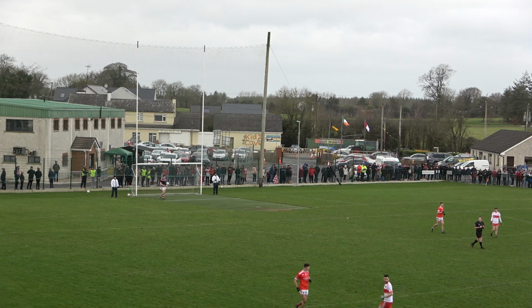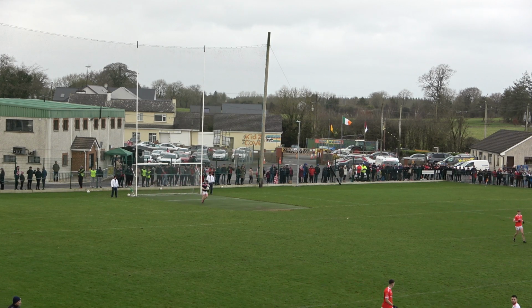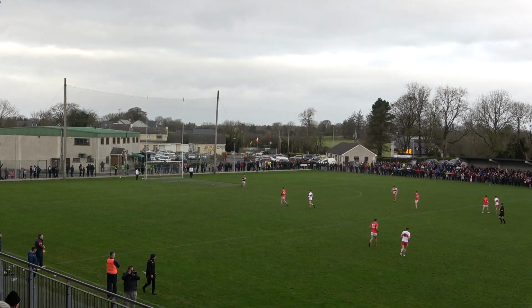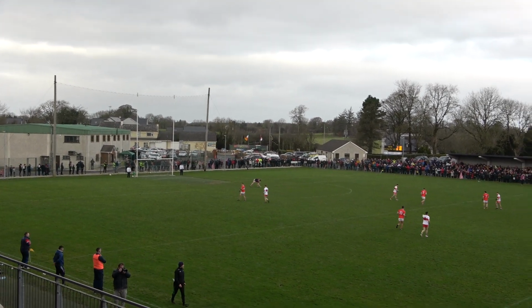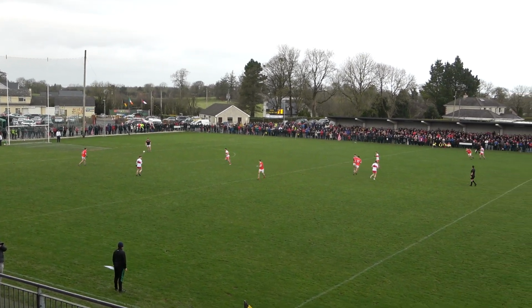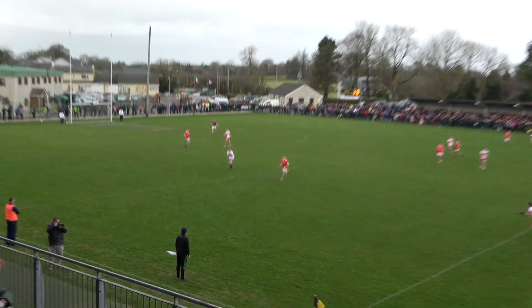Yeah, Follies have just got a bit of a wind up, as you said. I hope that black card doesn't change the Trim mindset, because it certainly was against the run of play. But we're still in a nice position. It's 110 to 10 points. There's about 8 minutes of ordinary time left. And the crowd really getting into the game now.